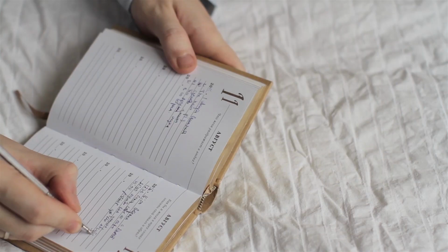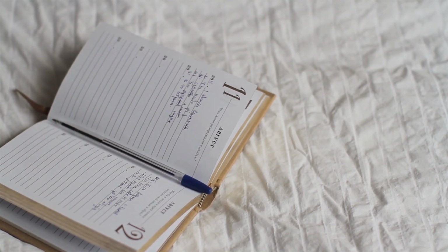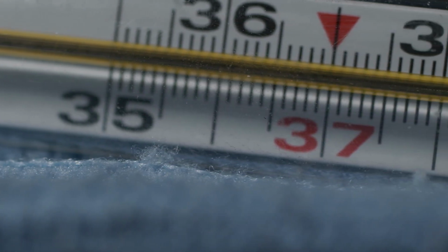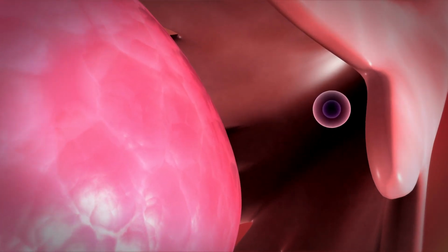When you check your body temperature and it beeps, you write down the temperature that it records. Every single day you're going to do this until you see a rise in temperature. When you see a rise in temperature, that tells you that ovulation has occurred. So what is the normal temperature?